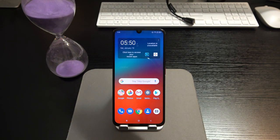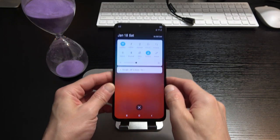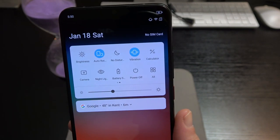And so again, in typical Android 9 fashion, you swipe down from the top. This is going to get you to your quick toggles. And as you can see, we've got a lot of toggles here. I mean, this is just the first little page here. And then you can swipe over and you've got a lot of other stuff too.